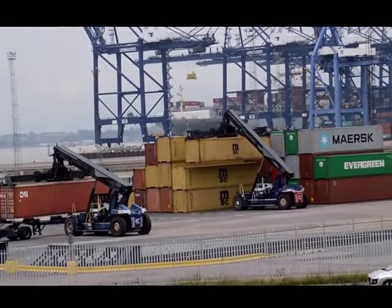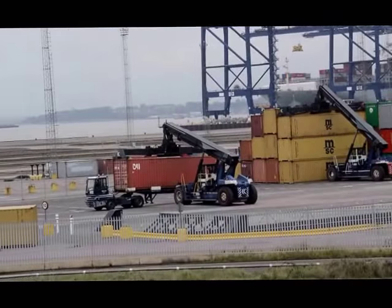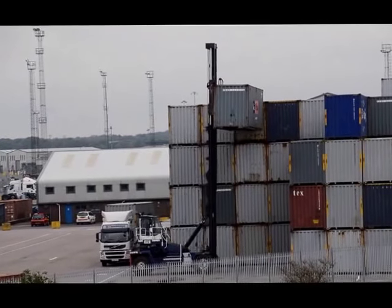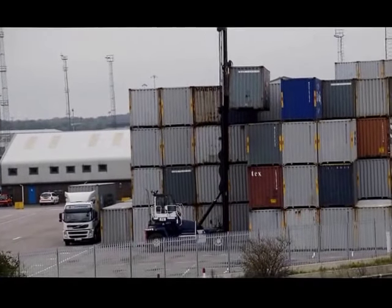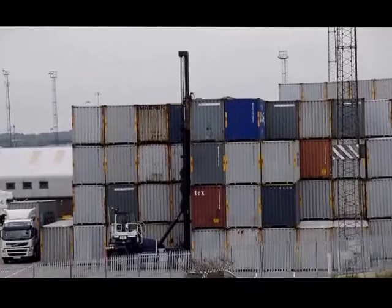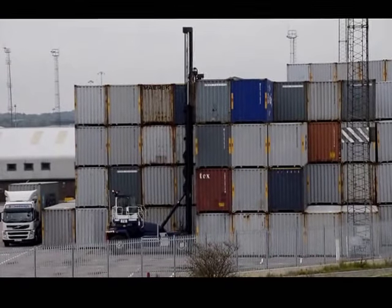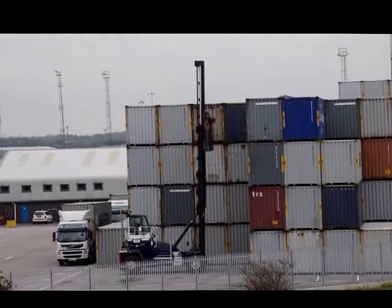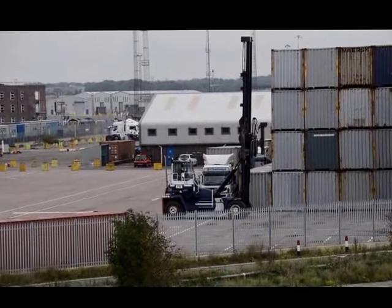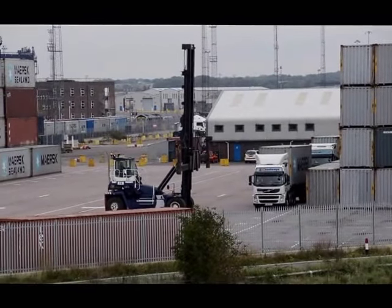The other fellow left behind is putting the Mediti box on the stack of two. That forklift is putting that box onto a stack of 1, 2, 3, 4. So that's 4 high. I guess now he's going to pick up that Maersk container. He's pulled up, there's two lorries pulled up behind the stack. Yeah, pulled him forward. Now grab that one.